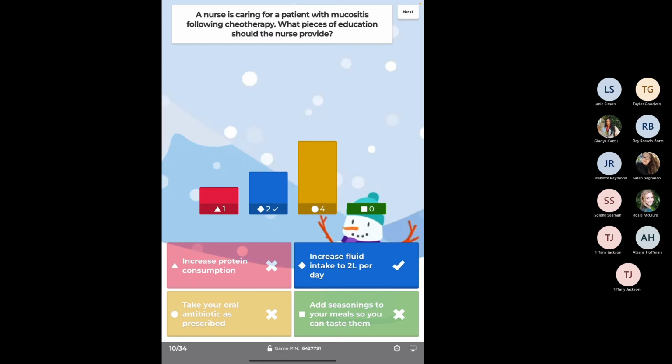Awesome. So with mucositis, these are our oral lesions in the mouth. A really good thing for these patients to do is to increase their fluid intake to help with that mucositis. Mucositis won't always warrant an antibiotic either. When you see the -itis, all that's telling us is there's inflammation. Usually, though, with chemotherapy patients, we wouldn't give an antibiotic because what's the cause of the mucositis? It's the chemo treatment. So just keep that in mind. But the best thing for patients with mucositis is to increase that fluid intake.